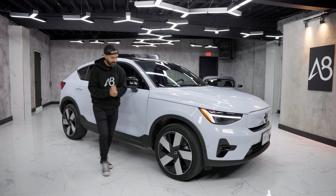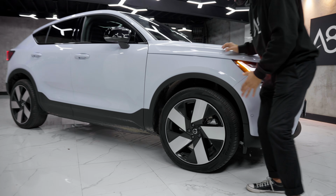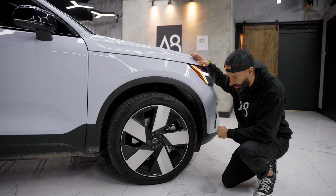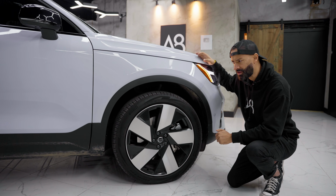So let's talk about the side here. Take a look at these wheels. They are really, really nice. For an electric vehicle, these are probably one of the nicest wheels I've seen out there. Don't you think? If you agree, let me know in the comments below.